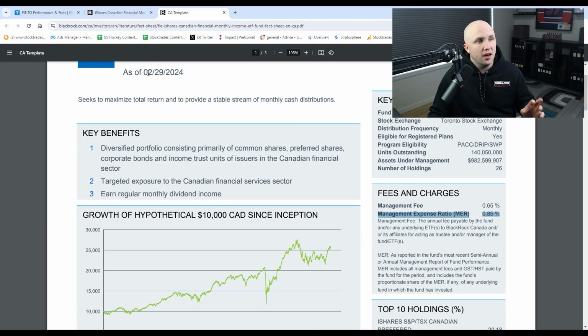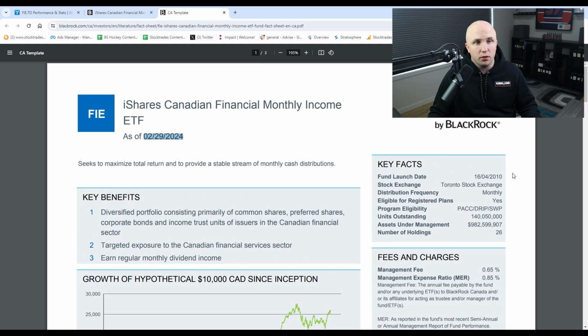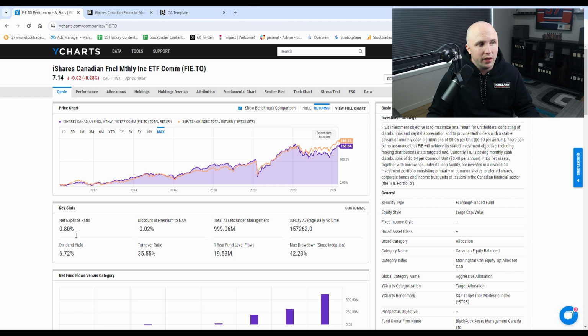So this is as of February 29th, 2024. I highly doubt the fund has changed much in terms of fees. It's possible that it went back down to 0.8 and they haven't updated the fact sheet, but you're talking like 2 weeks. So I would bet on the fact that the management fee is 0.85. So you're going to pay $8.50 a year per every 1,000 you have invested. This is a very high fee.